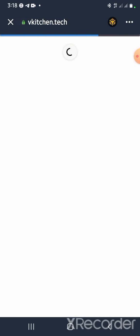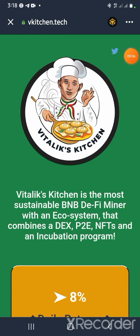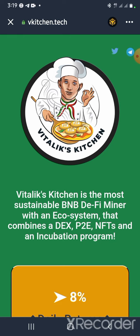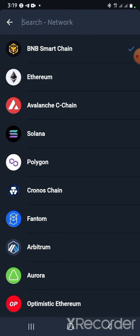So once you click on enter, it's going to load this way. And for the first time, I think you have to connect it because you can see where the arrow is touching. That is already on smart chain. But if I click on it now, it takes me to this place. You can see most of you will be on Ethereum.